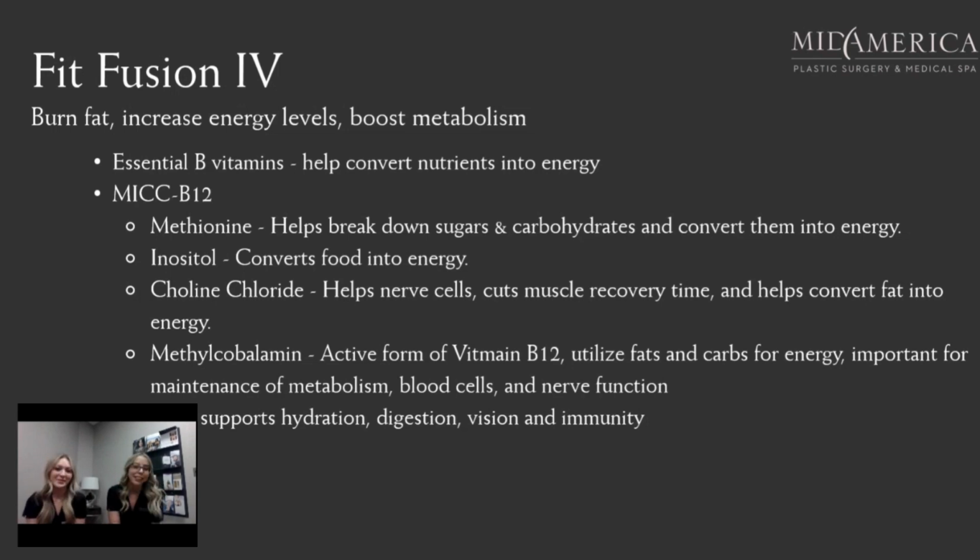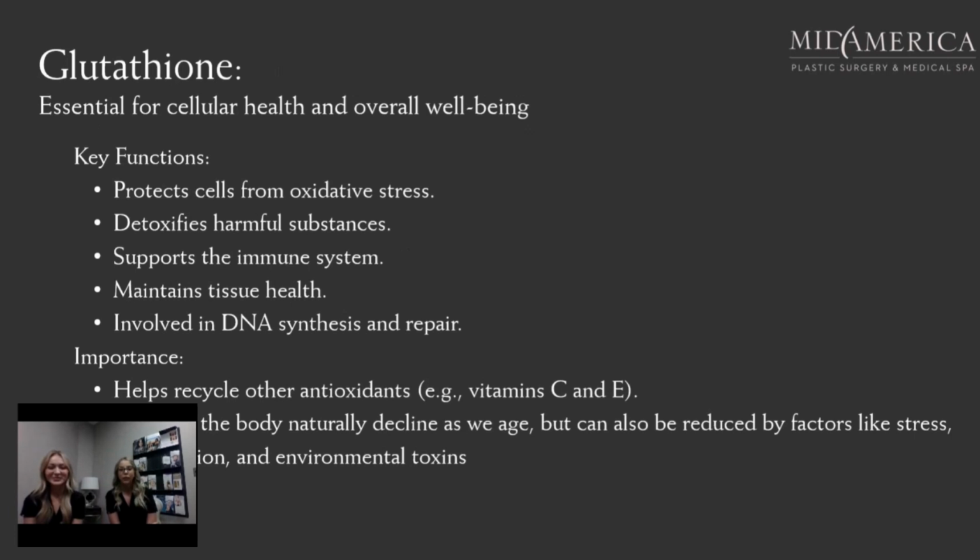This is your baby. You can talk about it. This is my baby. Glutathione. If you have been in to see me for an IV, you know that I harp on glutathione because I love it so much. I call it the antioxidant of all antioxidants.